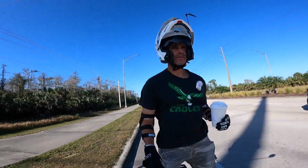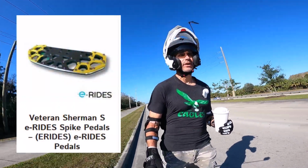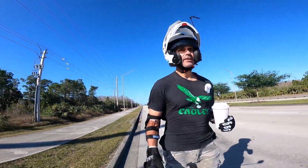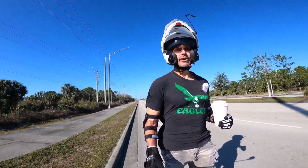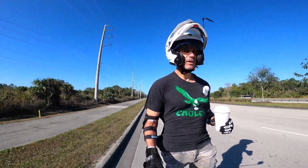I have the replacement Sherman S pedals coming, because that is one thing on this wheel that is not great, is the pedals. The spikes don't really hardly have any contact with your feet at all, so they're not very grippy. So I do have those pedals coming. I believe they're going to be here next week, so something else to do.